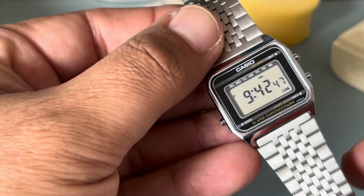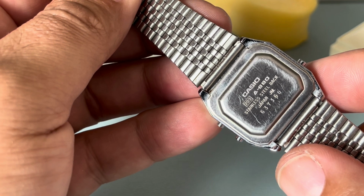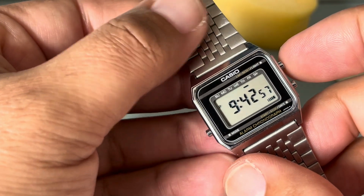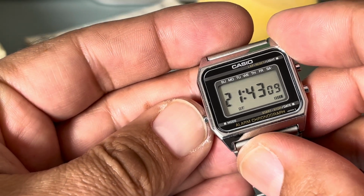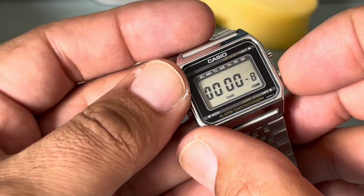This one, though, has a lot more features. By the way, this one's called, I don't even know, an A680 203 module. So it's a few years later than the one I just showed you. This one has a little bit more features. Like, it's got a light, probably very faint. There we are. See there? Also, mode. It's got an alarm, and that's it. Oh, dual time. Oh, it's got a stopwatch as well.